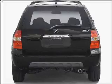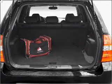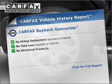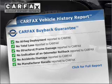Brake safely with the anti-lock braking system. Indulge in the comfort of heated seats. Let the sunshine in with a sunroof. This vehicle comes with a Carfax report, which reduces your buying risk by providing the vehicle's history before you purchase.